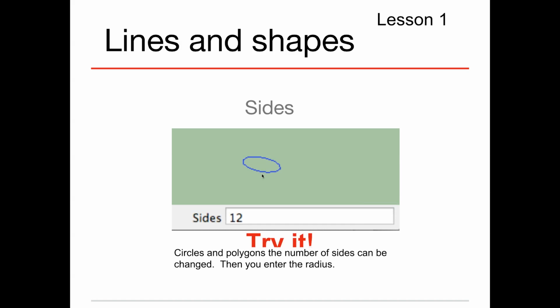All right, so go ahead and try using circles and polygons, and then enter your own radius and see what you can do, okay? Try that out. Once you've tried all that out with lines and shapes, mess around with some of that, raise your hand and let me know that you've done it, okay?